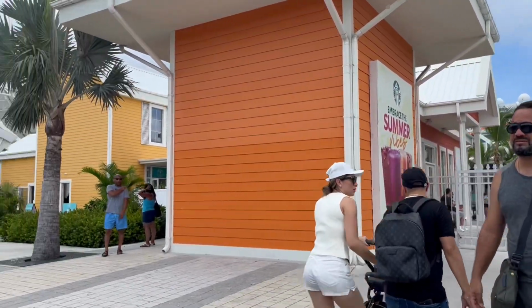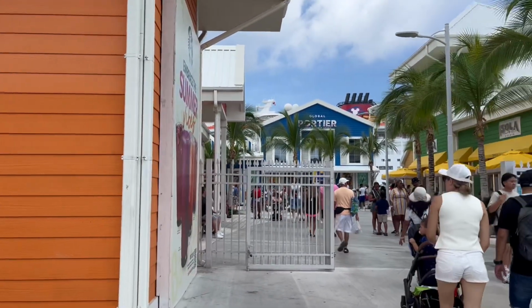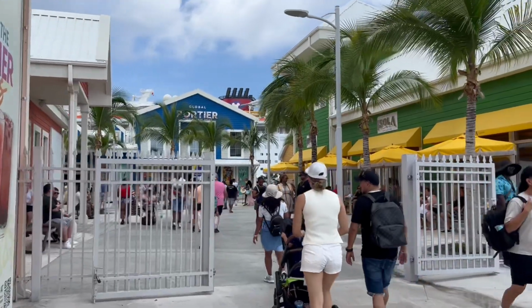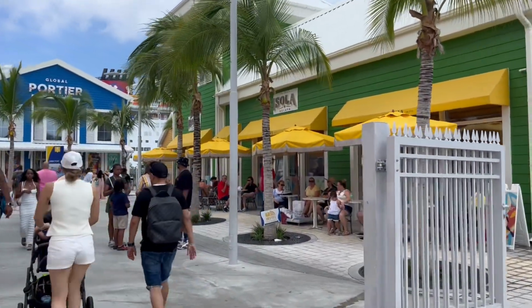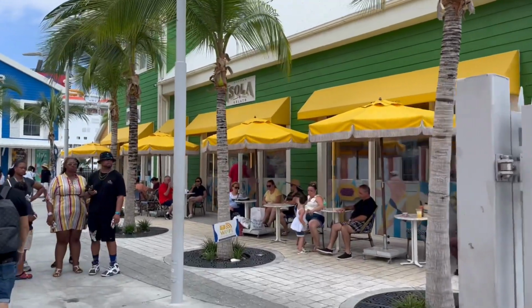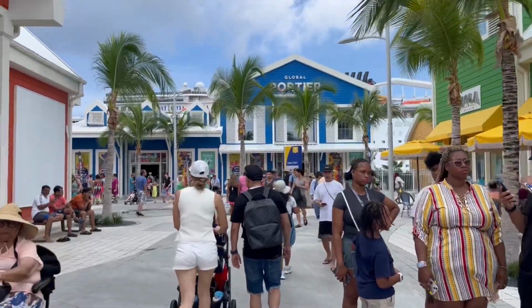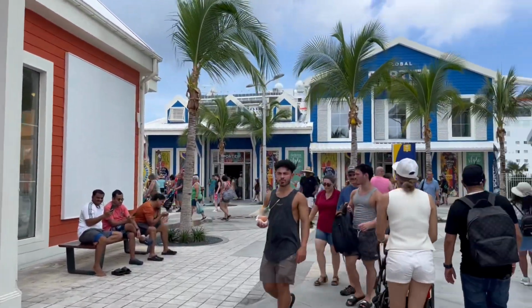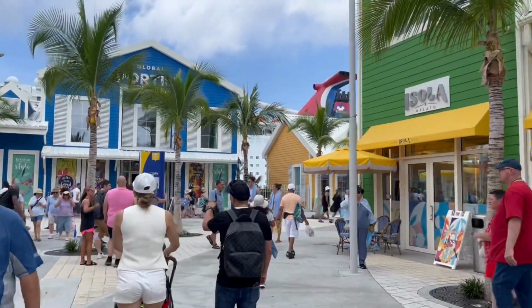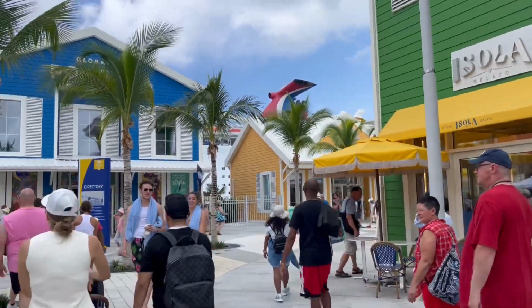So this is the arrivals terminal. You actually get back to the ship, and this is a secured area. You can walk in here, but you can't get back towards the ships unless you have your ID and your C-Pass cards. So very secure. This port is fairly new. They never had any of this before, and it's beautiful and colorful and just a good mix of things.